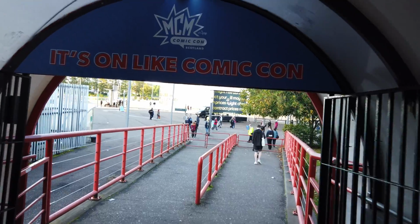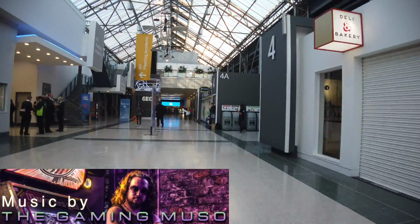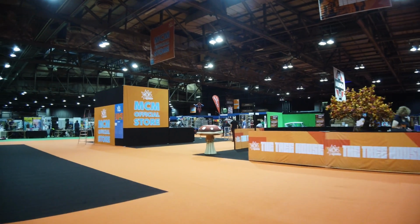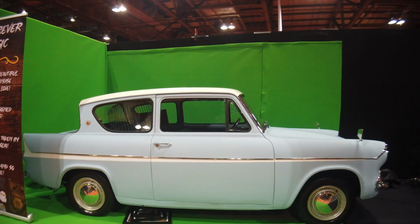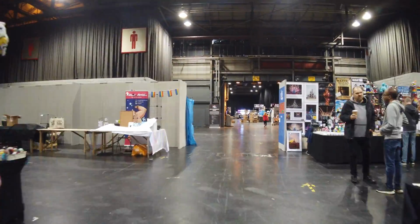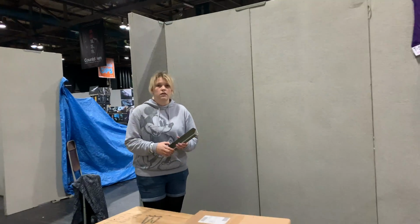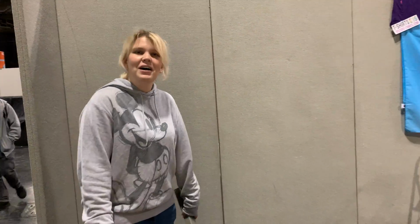Let's go, Mr. Driver. Yay, Rinky found a table. Why is it so hard?